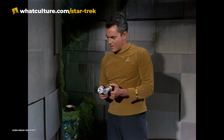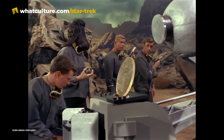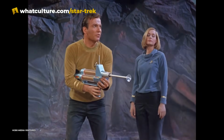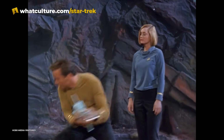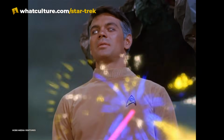at their screens whenever the weapons were used for fantastical things like stunning people or vaporizing targets without damage to the surrounding area. By creating an entirely fictional technology, they were able to avoid scientific inaccuracies by just making it all up.